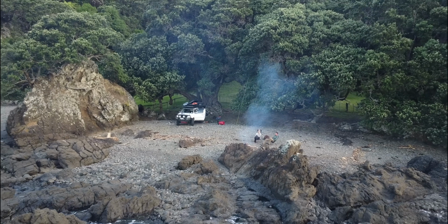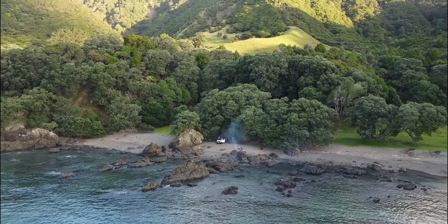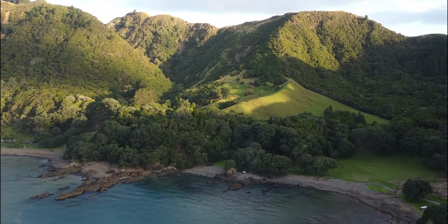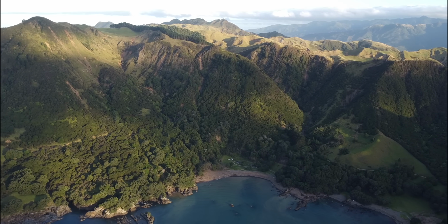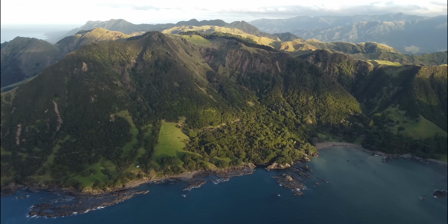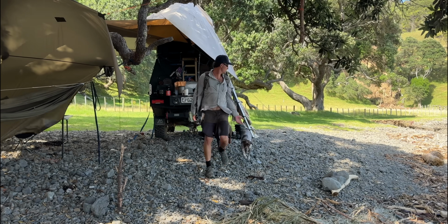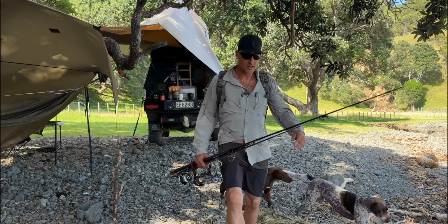The East Cape of New Zealand's North Island is an incredible part of the world. It's remote, it's rugged. In certain parts, the deep ocean comes right up and meets the shore, and Lottin Point's one of them. This is where we currently are. Fishing.